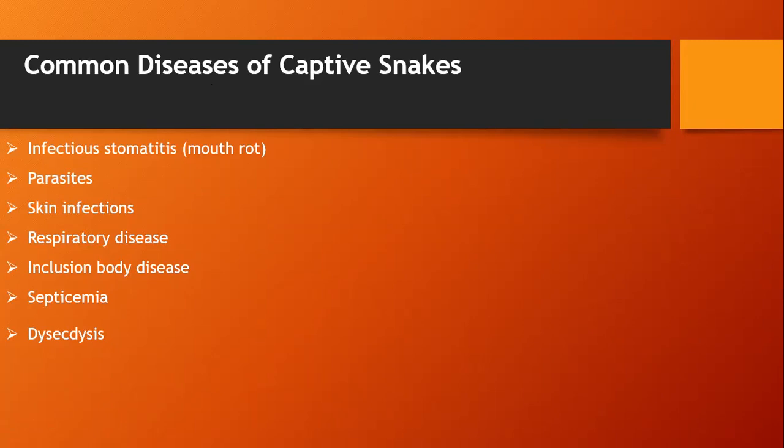Mouth rot, I've already explained, and basically, mouth rot comes about as a sequel to an underlying condition or in immunocompromised snakes. Some of the stressors that can subject them to mouth rot are, for instance, poor environmental conditions and not feeding the snake what it wants. Some snakes are really choosy. Some snakes prefer feeding, from literature, on live prey.